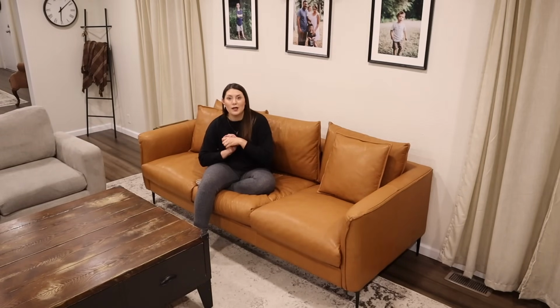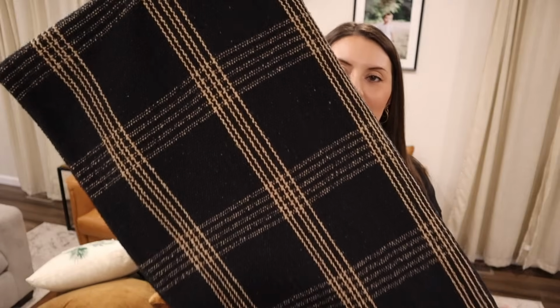I am going to be incorporating some plaid, some green velvet. It's going to be stunning.